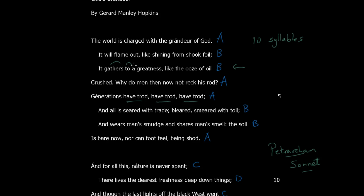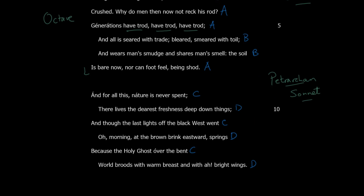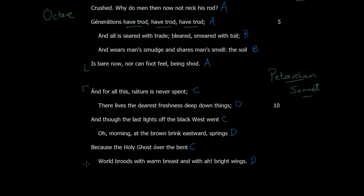Petrarchan sonnets also are organized a little bit differently than Shakespearean sonnets. In Shakespearean sonnets, you often have a quatrain, right? So 4 lines that kind of function together. And you see that here somewhat too, right? With ABBA here, ABBA. But the bigger division in a Petrarchan sonnet is between the opening 8 lines, which we call the octave, and then the final 6 lines, which are called the sestet.